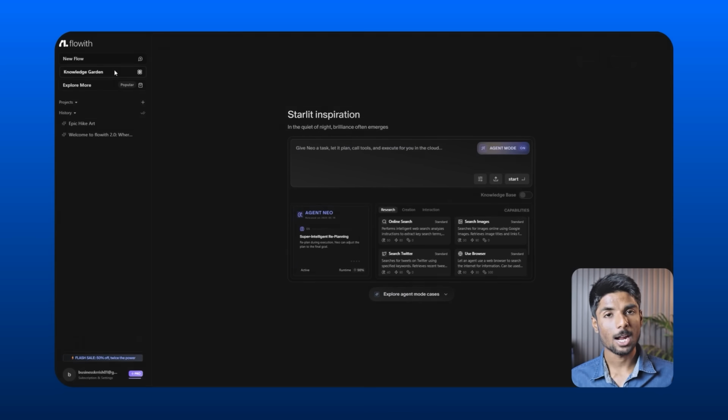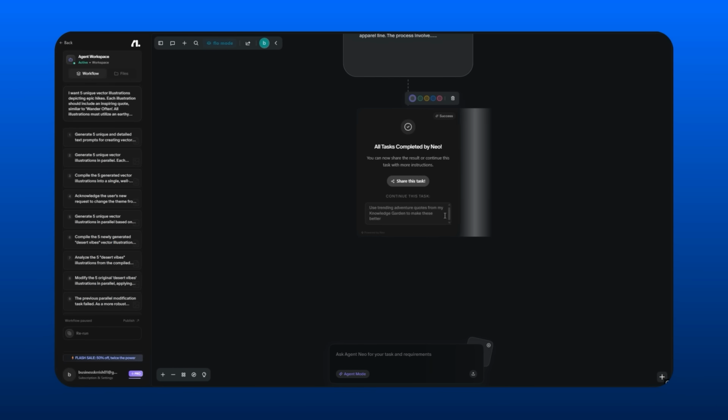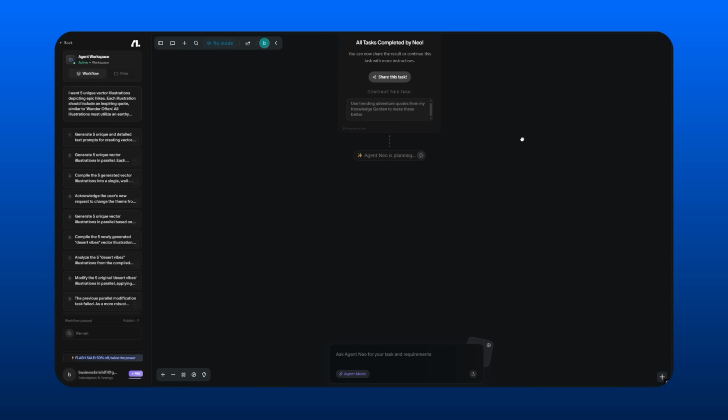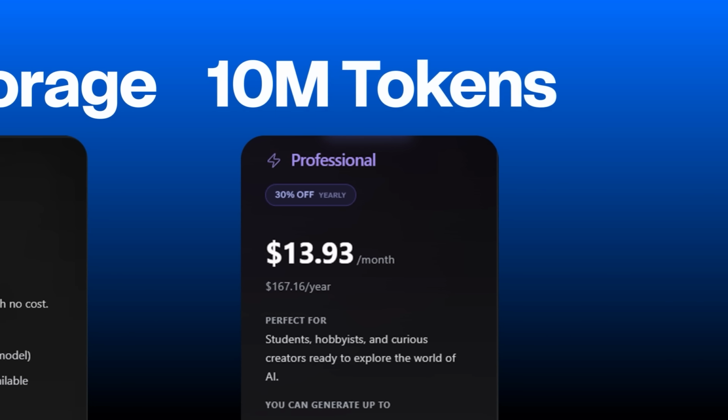Now use the knowledge garden, which is like a second brain, to take it to the next level. Flowith takes a PDF of hot POD trends or your own inspiration board and breaks it down into smart sheets that connect ideas on their own. When you prompt, it pulls in those details to make your design perfect. For example, add a note that says use trending adventure quotes from my knowledge garden to make this better. All of a sudden, your designs are not just pretty, they are ready for the market, which makes it more likely that you will sell them. The free plan gives you basic storage, but the pro plan gives you 10 million tokens for bigger libraries. So now, are you ready to automate?